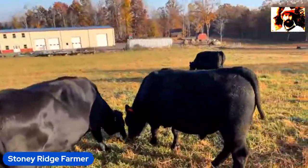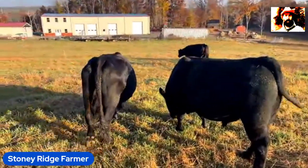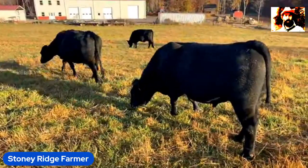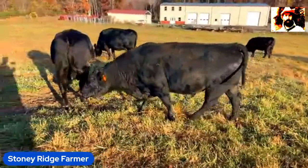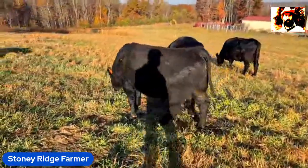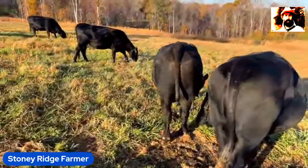How long do cows live and breed? I've got friends that have cows that are 18, 19 years old, still breeding and still putting out babies. Now, for a bull, you want a vigorous bull that's somewhere between 3 and 8, maybe 10 years old. He is a registered Black Angus bull.